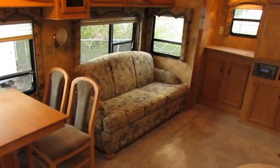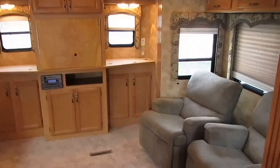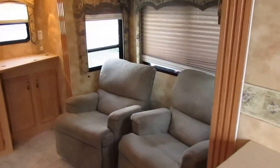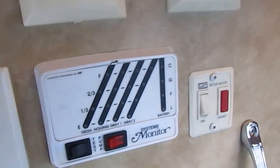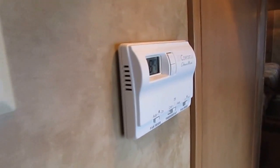You can see the interior looks great. Sofa makes a bed, table and chairs. You got a place for a TV here in the back. Got a Jensen audio system, recliners, plenty of lighting, ceiling fan. We're going to walk up here. The carpets look great. Linoleum looks great. Everything's right here in one easy spot. All your light switches, your slide out switches. Air conditioner, control for your main ducted unit.